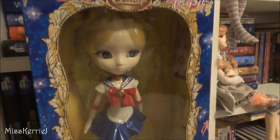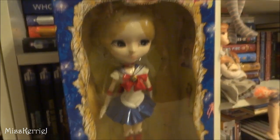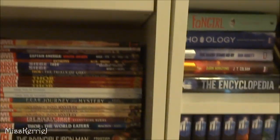And this is Sailor Moon. Pull-up Sailor Moon that I got, and I have no place for her, but she's Sailor Moon, so I had to get her. But I'm sure I'll find a place for her. But I haven't had her for that long. So, moving these out of the way.